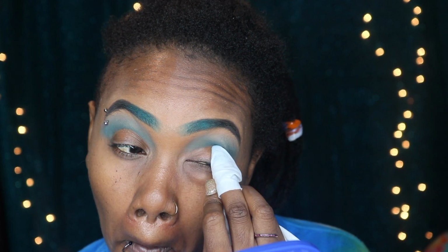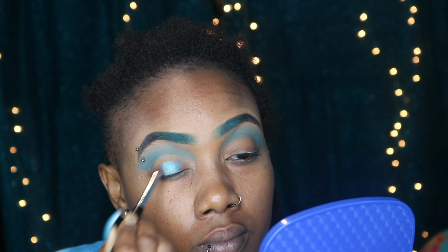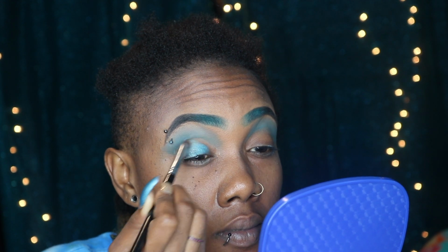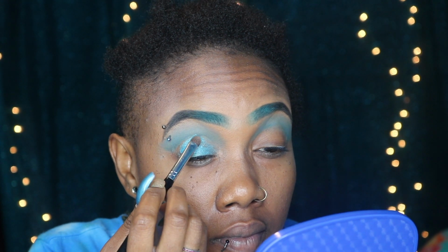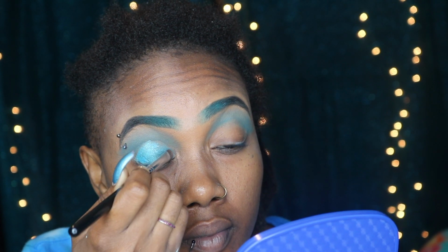So I'm just using it in the crease for my inner, and then I'm taking a makeup wipe and I am taking that color off to cut that crease. So that's what you see me doing. I'm taking this blue shade and now I'm using like a jumbo pencil. I had these jumbo pencils from LA Colors and I'm just using it all over my lid, and that is what I'm using as a base.